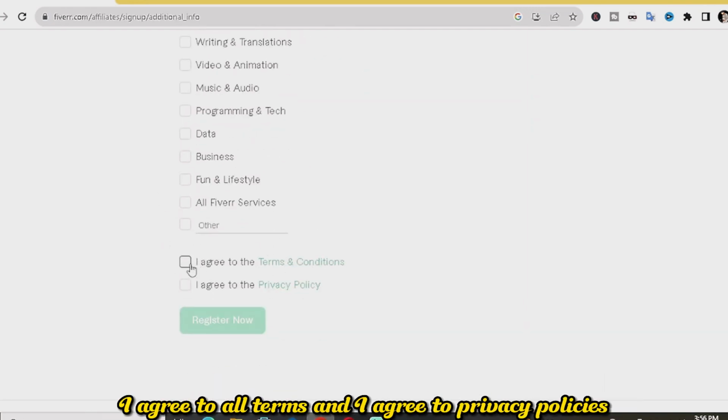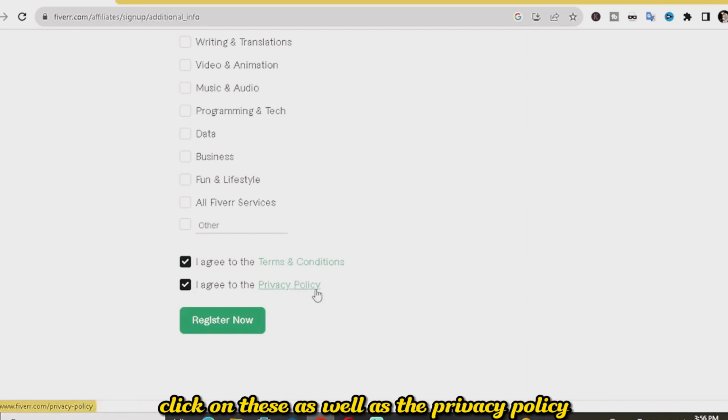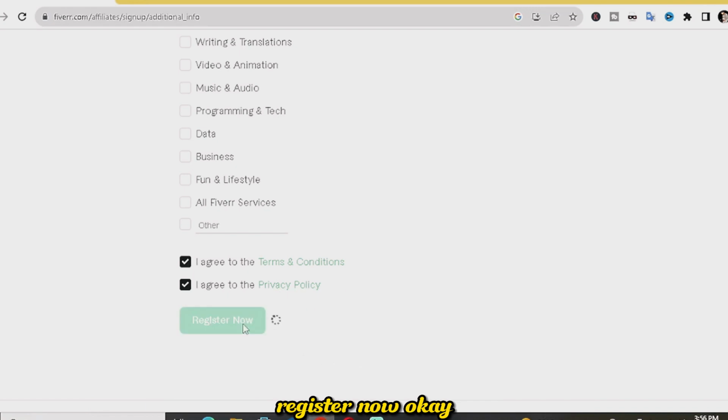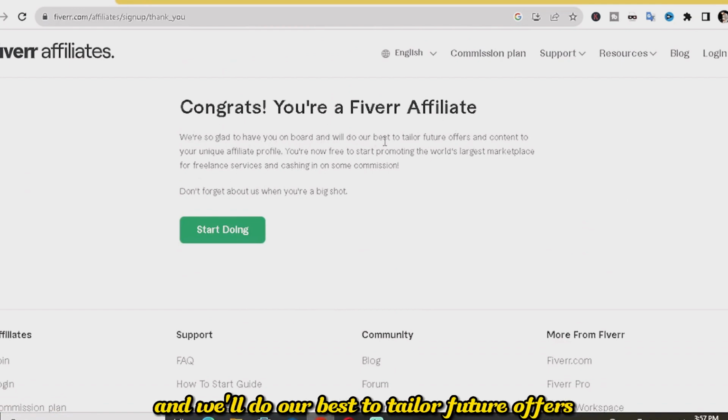And then you want to click on I agree to all terms and I agree to privacy policies. If you want to read the terms and conditions, you can click on this, as well as the privacy policy. All you want to do after that is to click on register now. Okay, and now, as you can see, congrats, you're a Fiverr affiliate. We're so glad to have you on board, and we'll do our best to tailor future offers and content to your unique affiliate profile. So, guys, you can see it's that easy.